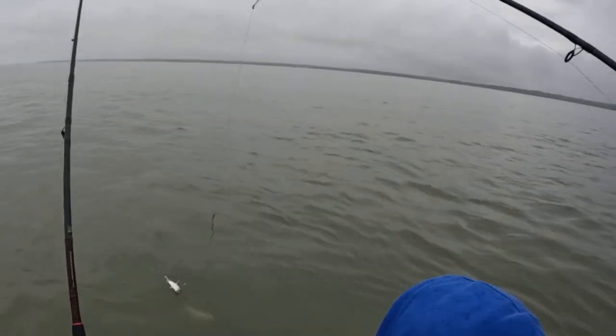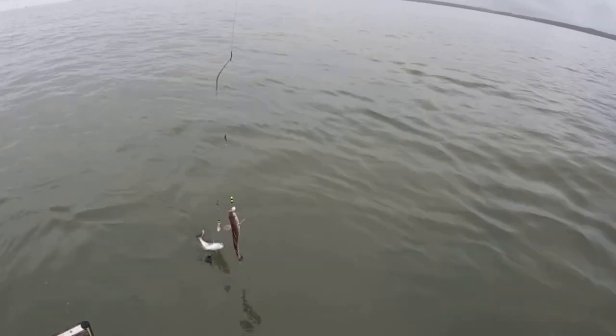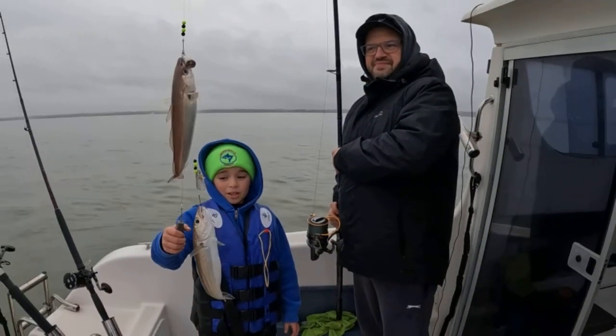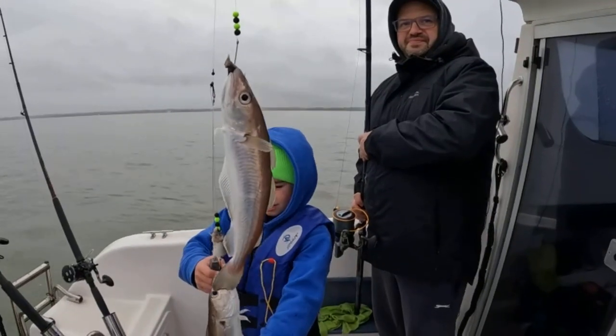Yeah, Przemek got two whitings. That's nice. Two whitings. Quite nice size, isn't it? Yes, nice size, both of them. I was expecting two of this size.